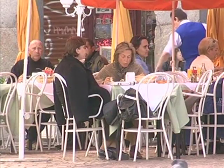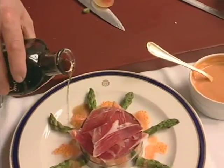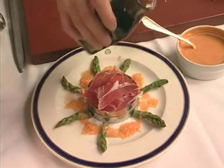Sherry vinegar is important to Spanish cuisine because their food is beautiful but simple. The complexity comes from the dressing. It's a product of the past when Spain was a poor country.